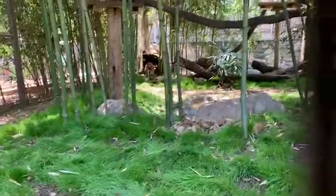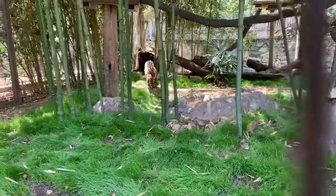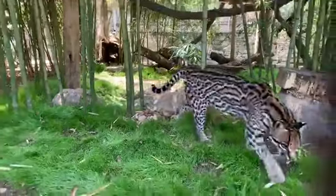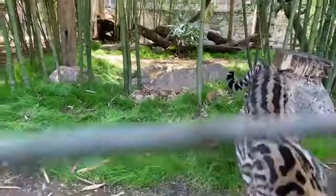A couple people are asking if they're endangered. They are endangered in the United States, and in general, their population is decreasing due to habitat loss. They are endangered in the United States, and worldwide they are considered threatened under the IUCN Red List.